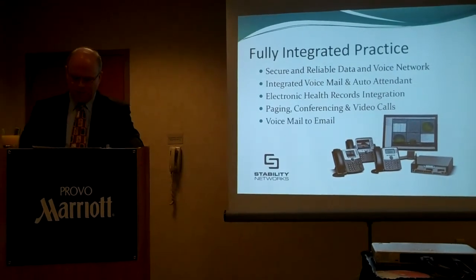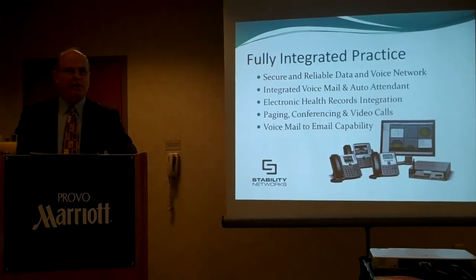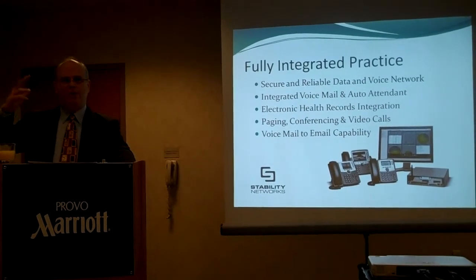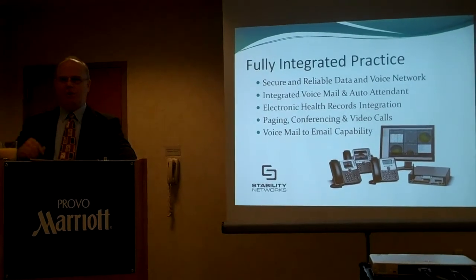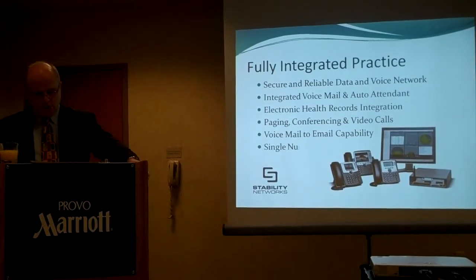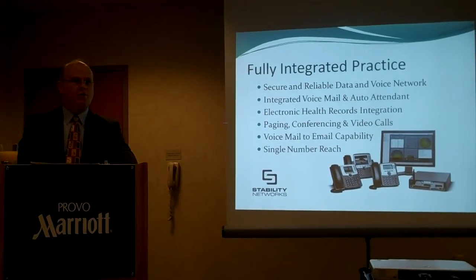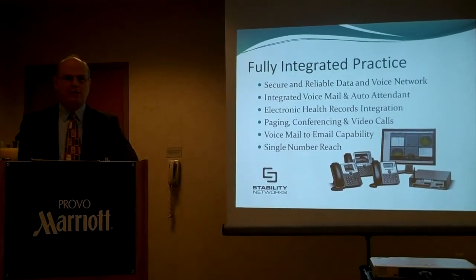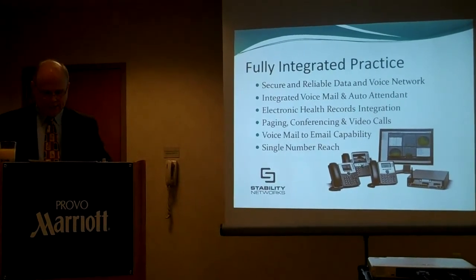Another nice thing that most people like is having their voicemail go to their email, so that when a doctor is out of the office, the voicemail will come through the system, it's routed to his email, and wherever he is, if he's out of town, if he's at another facility, he can pull up his voicemail just via his laptop. There's single number reach, which takes the information so that anyone can be reached by phone or by computer or by pager. Any device that's connected would automatically go to whichever one has been designated for them to be contacted.